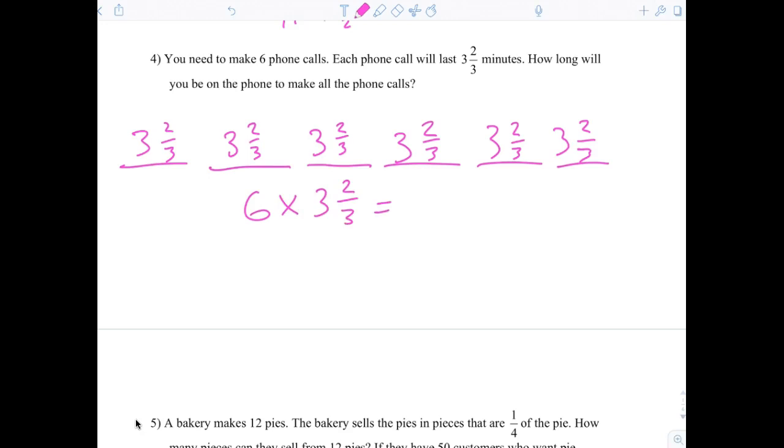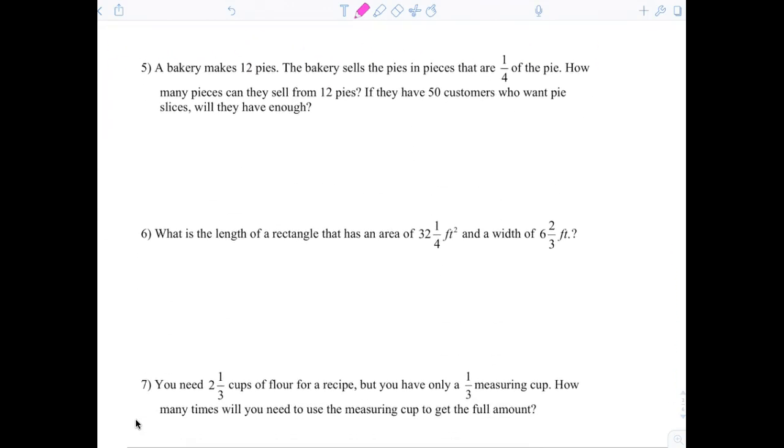And Julie, what was that? 22 what? Minutes. Yes. 22 minutes you're going to be on the phone. Now remember what I told you. If we're not sure, we can draw it out, and the picture will explain to us how we solved it. Please be careful with that. Next, number 5.